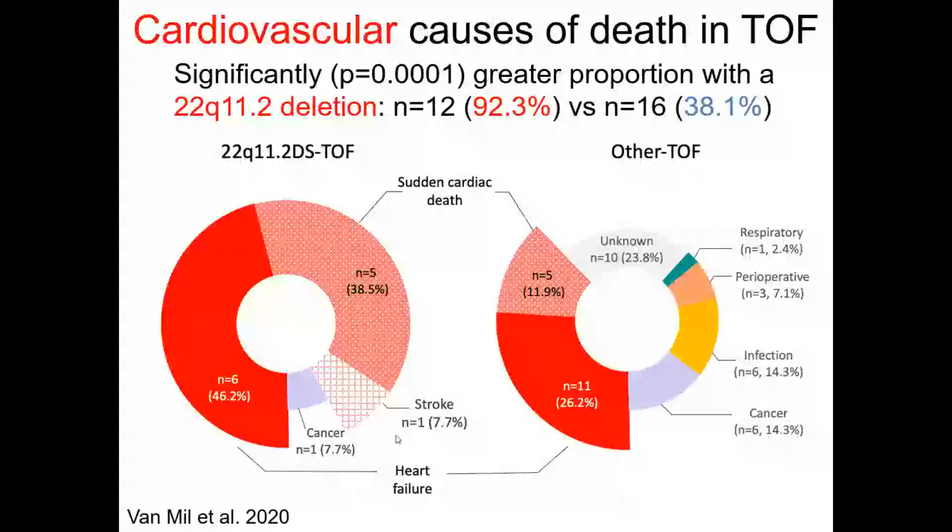So what are the causes of death within individuals with tetralogy of Fallot, comparing those with the 22q11.2 deletion and those with other forms of tetralogy of Fallot, not the 22q11.2 deletion? And what we see is that, not really surprising, cardiovascular causes of death are significantly greater in those with 22q11.2 deletions compared to those without. So the others, they survive to die of other causes more often in those without a 22q11.2 deletion. And one of the most common causes of death in our patients is sudden cardiac death. Heart failure is also pretty common, and then some with stroke, and we've had a patient die of cancer. So cardiovascular disease is very important in terms of cause of death, but more important in those with tetralogy of Fallot, and dying at a younger age.